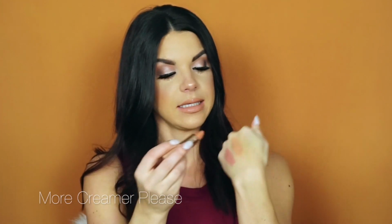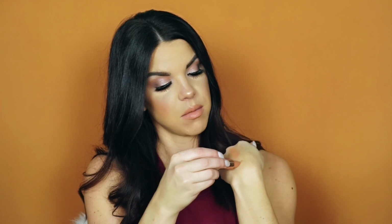So this one, called More Creamer Please, is more on the brown scale. You can already see it's pretty dark, but it looks beautiful on the lips. The formula is extremely creamy and very pigmented, which is awesome. This is really beautiful if you put a lighter lip gloss over the top and then blot it out. It looks so pretty.